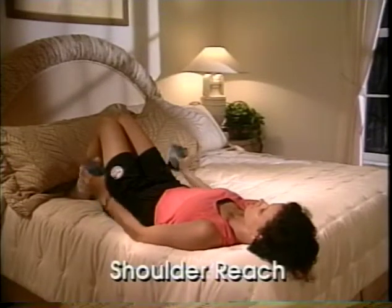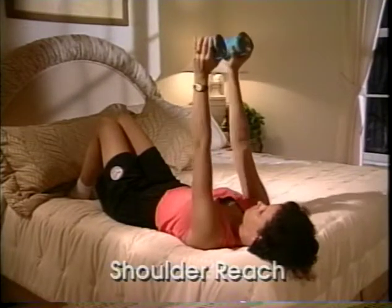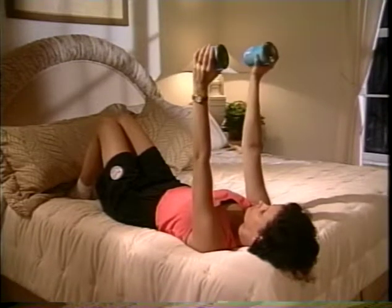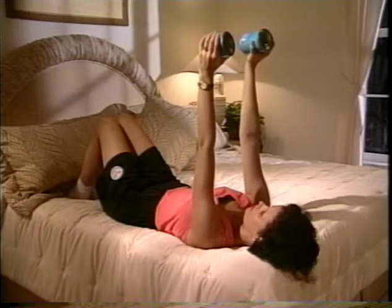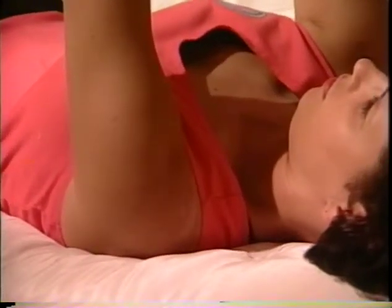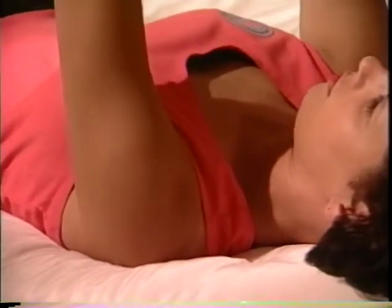This next exercise is the shoulder reach. Lie on your back with your arms extended toward the ceiling. Spread open your shoulder blades as you push your arms to the ceiling. Hold for 5 seconds. Build up to holding for 15 seconds. Repeat this 10 times.